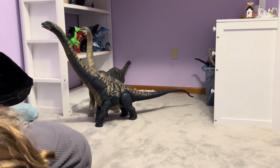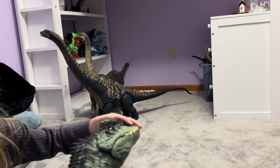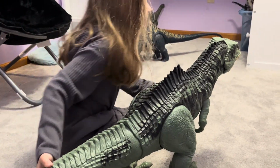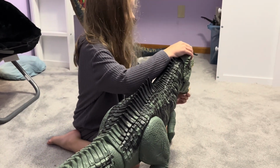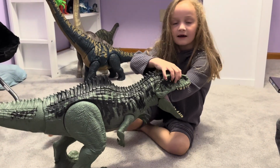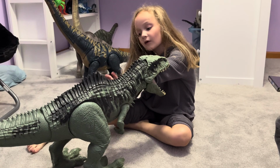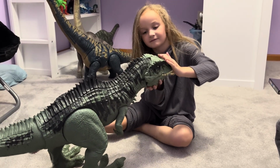Then of the meat eaters, this one, the Giganotosaurus, would be the biggest. I mean, watch this. Look at that. I'm not faking it either, but his throat goes all the way down to his stomach. Kind of hurts.